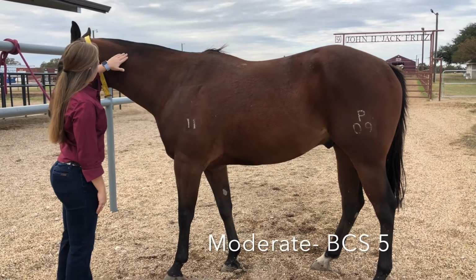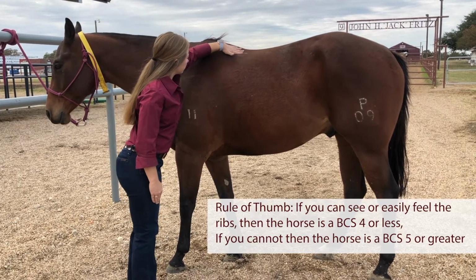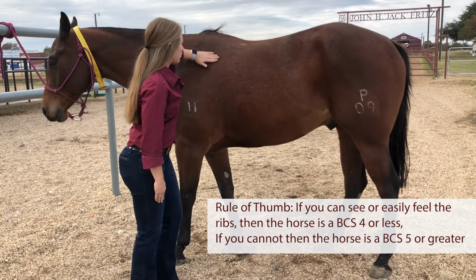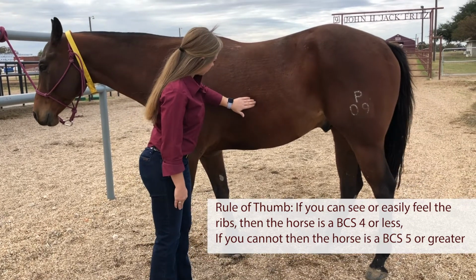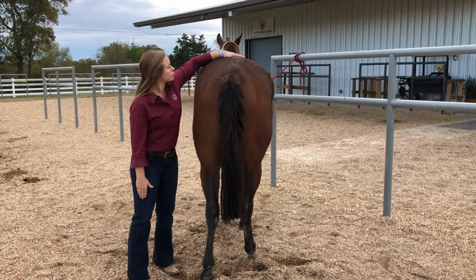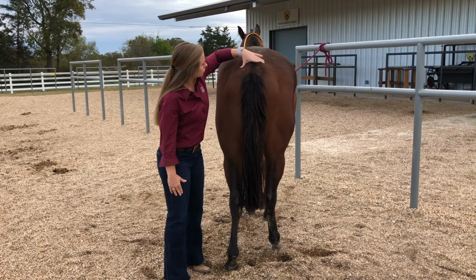Our first horse has no fat down the crest of his neck, has withers that blend smoothly into the neck and back without fat deposits, has no fat behind the shoulders, and has ribs that are easy to feel but cannot be seen. If you can see a horse's ribs, then they are a body condition score of 4 or less and need an increase in energy intake. He has a fairly flat back and a slight amount of fat around the tailhead. These traits make him a body condition score of 5, moderate, which is ideal for a performance horse.